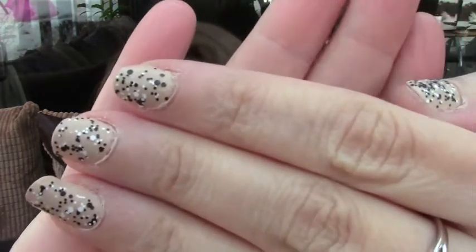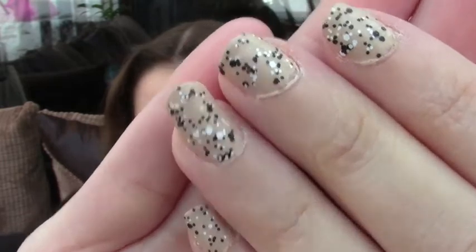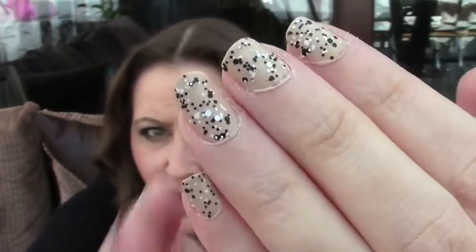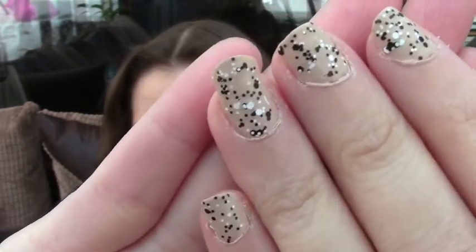And I think it looks really nice, that colour with the confetti on top. It's probably a colour that I wouldn't normally be able to get away with on its own, but there it is with the confetti, and I really love it. So those are my nails of the week.